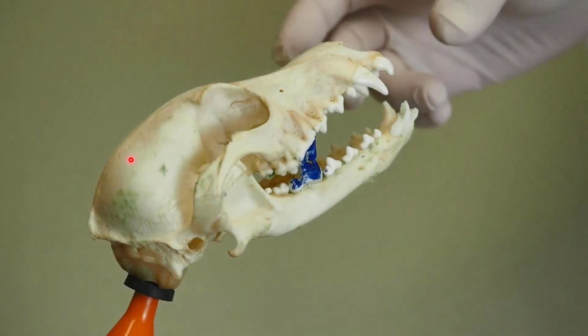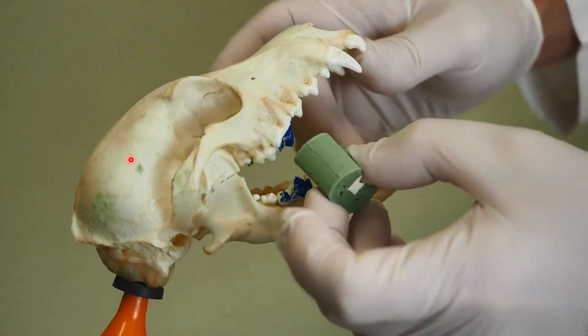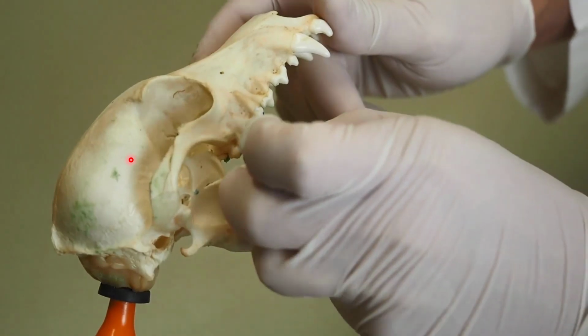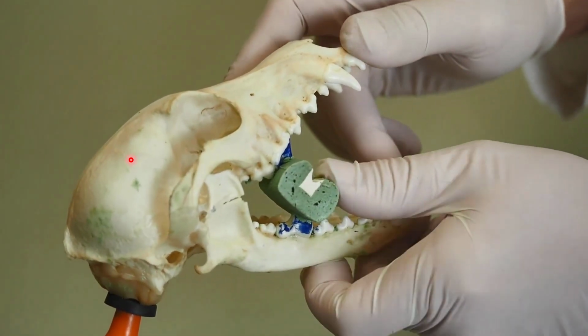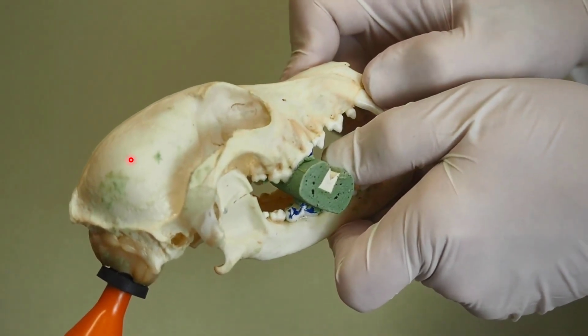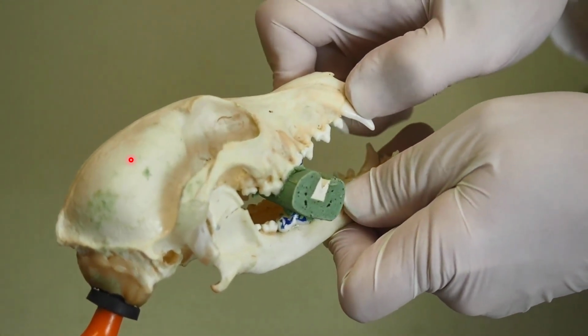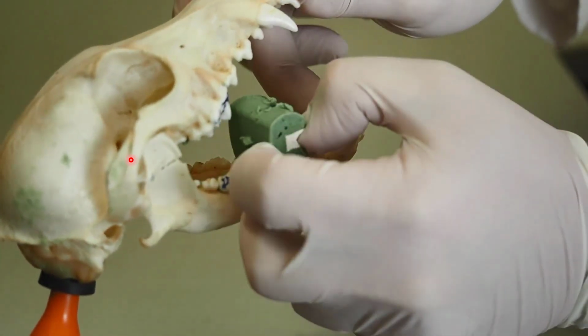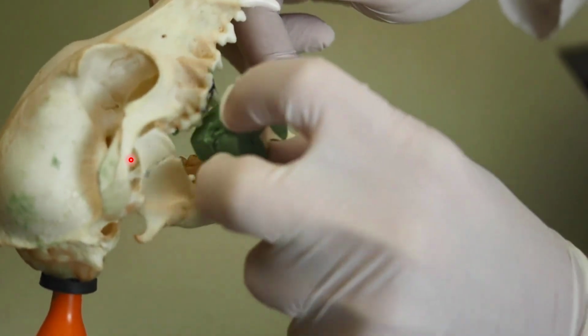So here it is, same doctor's hands, same dry erase marker, same skull. When I put the product in and I close the mouth, look at how it holds onto the tooth all the way to the gum line. Look at that. Now you're scraping the tooth all the way to the gum line. You can see after one bite, look at how clean it's getting.